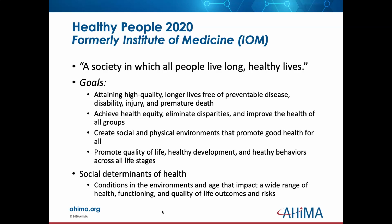They're trying to look at social and physical environments and promote the ones that are good for people. They are looking at quality of life, healthy development, healthy behaviors, and trying to get people to adopt those. Looking at how to prevent disease, disability, injury, and premature death. And then understanding social determinants of health. What is happening in the environment and age range that impacts someone's health, functioning, quality of life, outcomes, and risks.